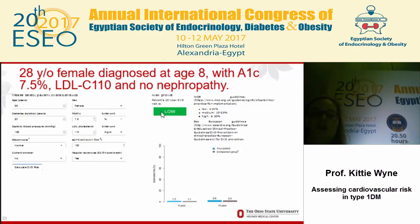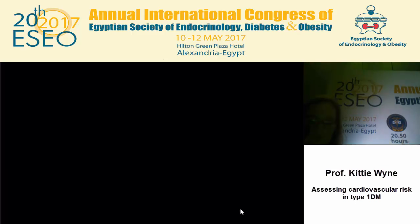In this case, this person is low risk. And then it gives you the 5-year risk and the 10-year risk, as compared to someone of a similar age but without type 1 diabetes. So you see, even though she's had it for 20 years, she's got good control, no complications, she's active, and she has very low risk at 1.8, and I believe this is 2.4 for 10-year risk. So really the recommendation would be not to give this person a statin.